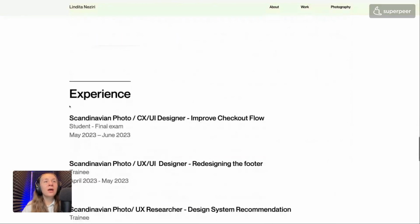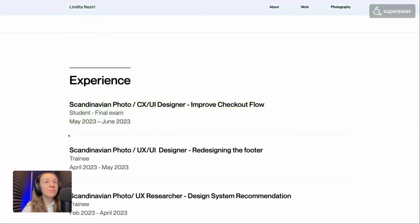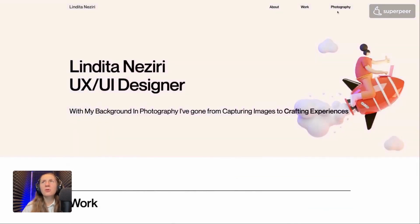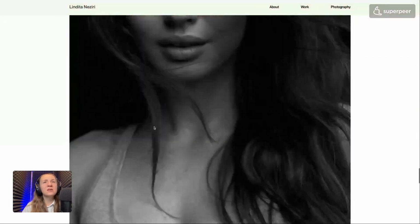Endorsements, okay, I'm not going to read these, but I can see that you have photo experience pretty recently. Okay, trainee, okay, good, that's kind of a CV. And I think you have a section for photography. Yeah, you kind of have the photography. I don't need to see this here. Yeah, definitely has in this portfolio.